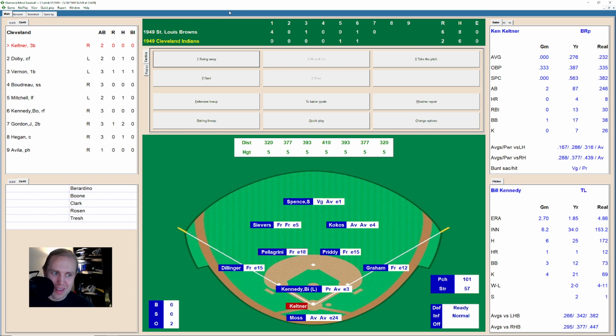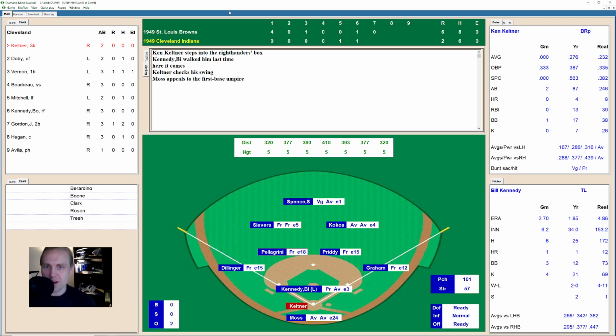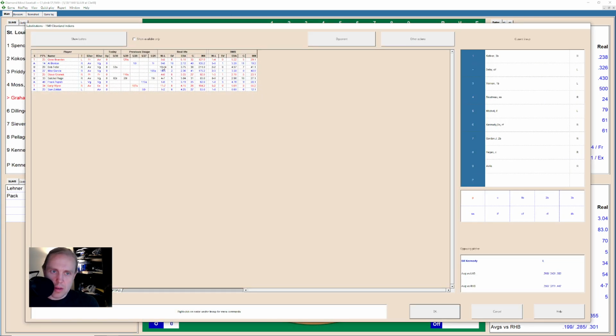Two pitches rather, hits one and then gets 2 outs for his trouble. And here comes Ken Keltner. So much for hitting .750. Keltner takes the ball, 1-0. That's low and outside, 2-0. Fouled at the plate, 2-1 on Ken. That's inside, 3-1 on him. That's popped up. Shortstop Pellegrini has it for the out, and we go to the top of the 8th.